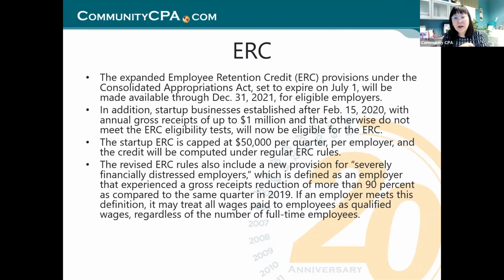And with this American Rescue Plan bill, they extended ERC from July all the way to the end of the year. So now, employer, you are qualified for 4 quarters if your gross sales in the given quarter are 20% less than 2019 gross sales. So if you qualify for that, you can get it, or if the government shut you down, you can get it. Even if it is a partial shutdown, you get it.